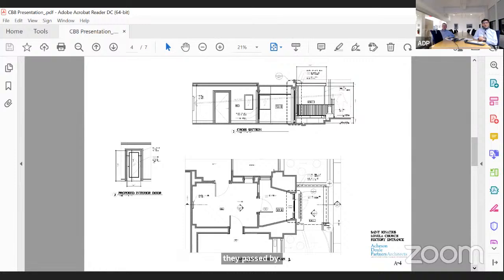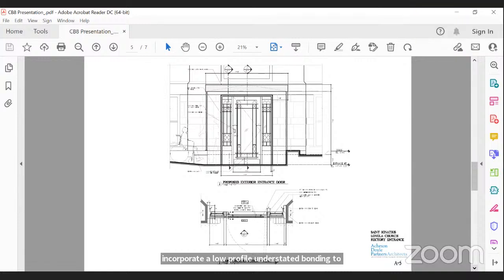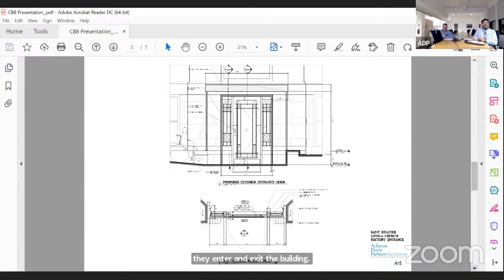There's no significant change, just a change to the actual door leaf and side lights. The configuration of which is proposed here. It would incorporate a low-profiled, understated awning to protect residents and occupants of the building and visitors as they enter and exit the building. Its configuration would be a single leaf, 3 feet wide, which would be ADA compliant. That would be the extension of our previous application that included the ramp that you see on the left in elevation.